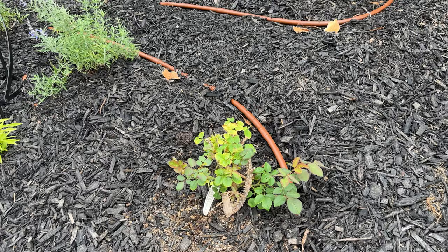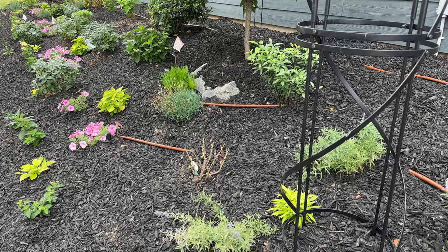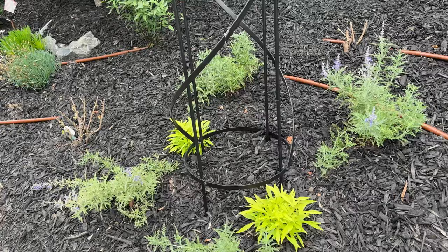And then two are on the major struggle bus. So I do have a 5-year warranty on these David Austin roses since I bought them online. So I'm gonna have to use my warranty on those.